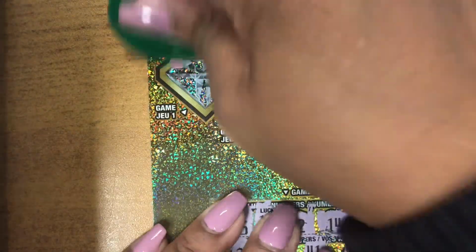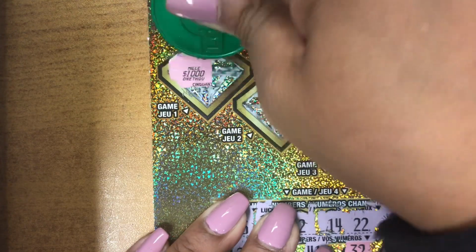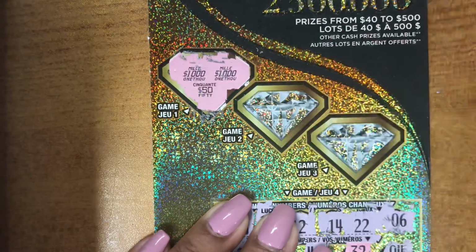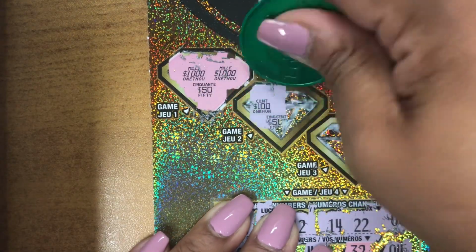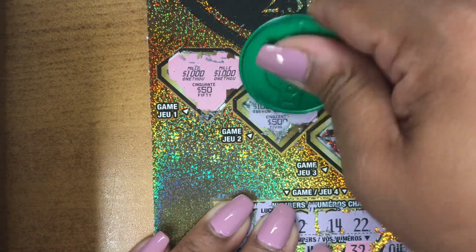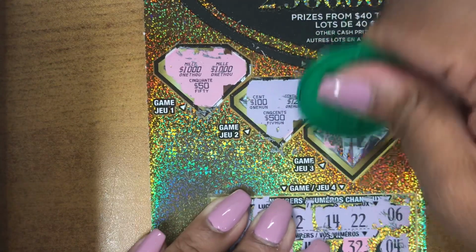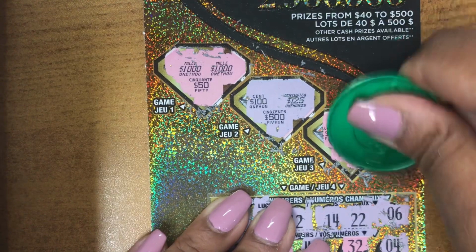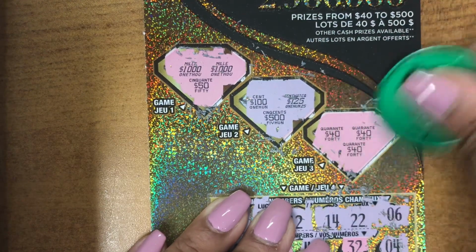29. Let's see up here. Match three symbol, win the prize. 1,000, 1,000, 50, 100, 125, 500, 40, 40, and 40. Nice. Nice win. $40. I'm happy with that.